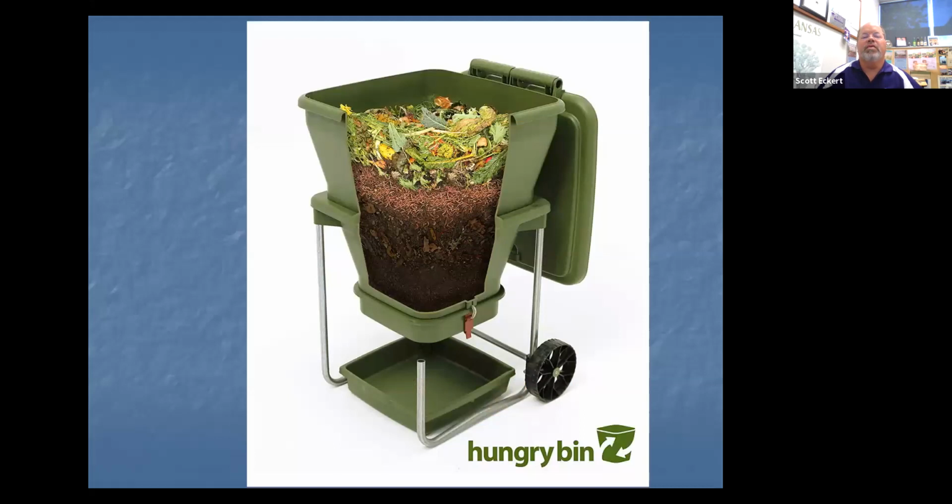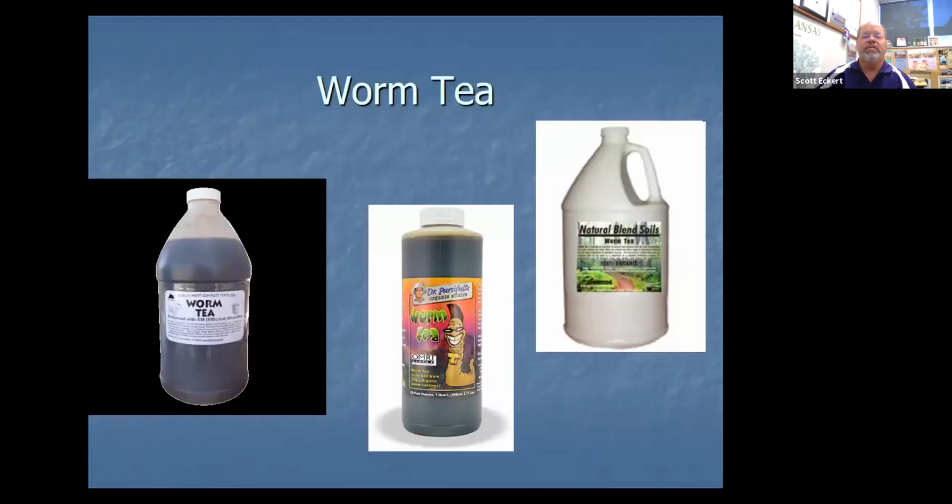All right, here's another one that is angled down like a funnel. It has the worms above the castings here and new food at the top. The objective here is for castings to fall down into the lower tray, and you can use those castings as they're available and as the worms generate those.